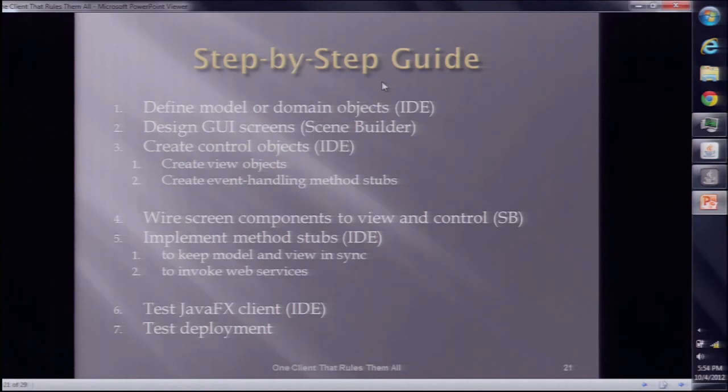And then once you've done that, you go to number 5, implement the stubs, making sure the view objects and the model objects are in sync. You pull out the values from the view objects to populate model objects. If you change the model objects behind the scenes, you want to repopulate the view objects. Those are done automatically once you've done the wiring. Or in the second case, you want to invoke web services. That's very, very simple. And then once you've done that, you test it in the IDE, and then you test the deployment.